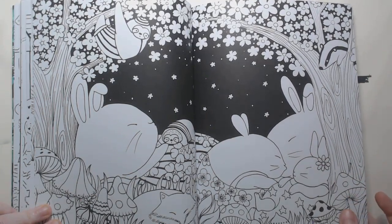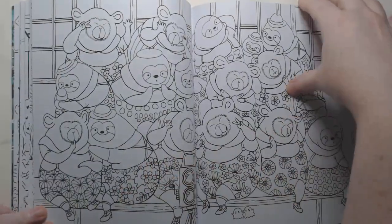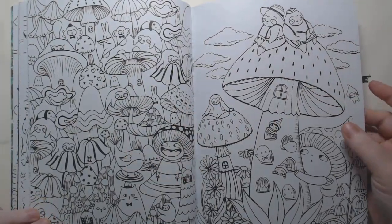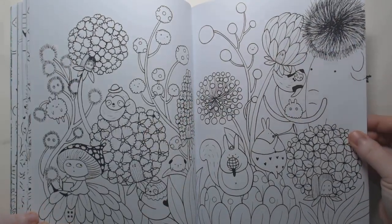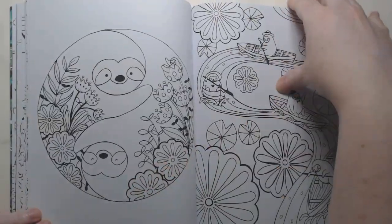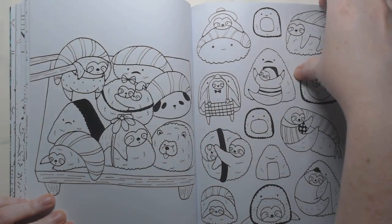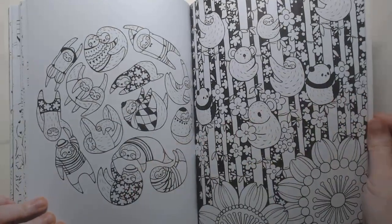I like this one with the rabbits. I like the mix of the dark backgrounds mixed in with the light as well. Good variety of images. You have some that are kind of wallpaper type pages. You have double page spreads. There's a squirrel. You've got fairly not super complex images, but then you also have some that are a little more complex. You have these where you have a variety of smaller images. There's just all kinds of variety.